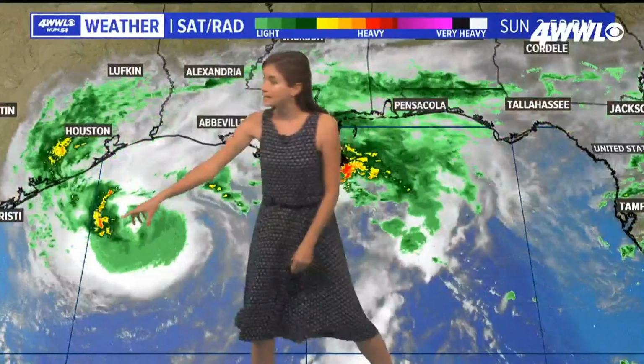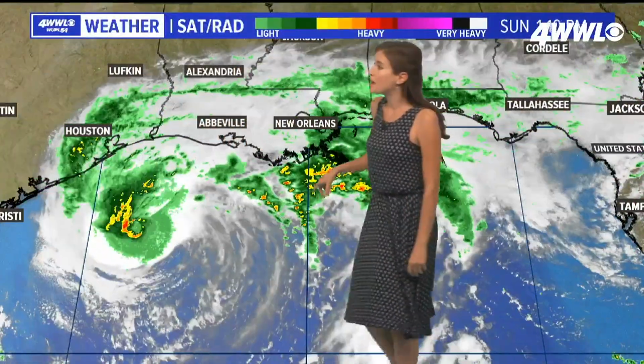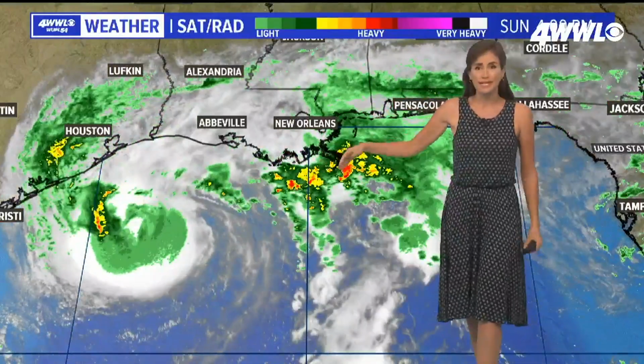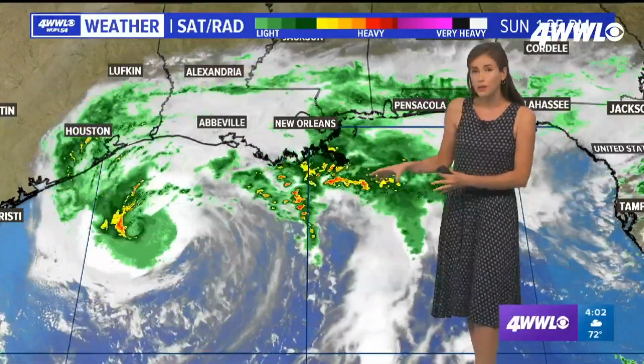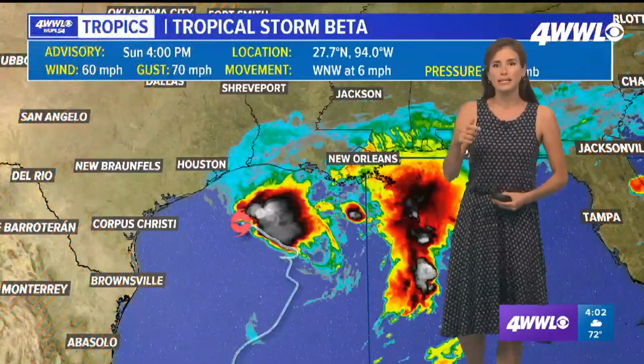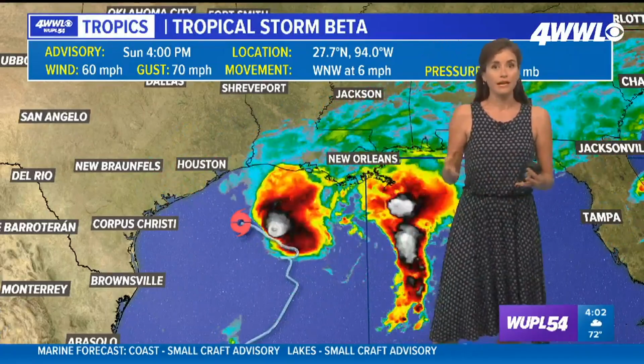You can see Beta's center way over here just southeast of the South Texas coast. But look at what we're dealing with in South Louisiana. Still some rain, especially off the coast. And eventually we may see it pick up a bit as we get into perhaps late Monday night and into Tuesday. But so far today, everything is pretty light.